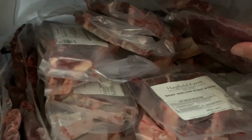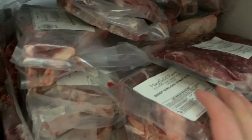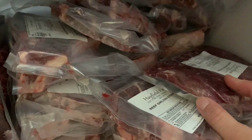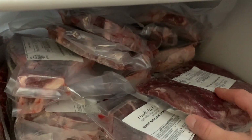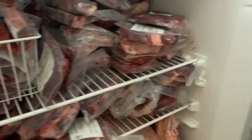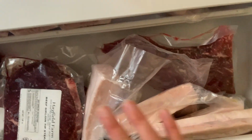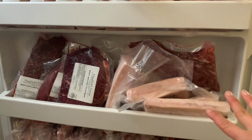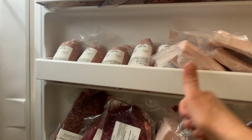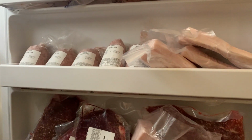These are just other bigger steaks. I have tri-tips. What is it called? The sirloin tip steak, not the tri-tips, sorry. Sirloin tip steaks. I have those kind of shoved everywhere because there were a lot of them, and see, there's some here and there's some here. But part of the problem right now is I still have some pork fat that I need to render down, and this will get out of here, and then this can honestly move out to the pork freezer now that that's cleared out.